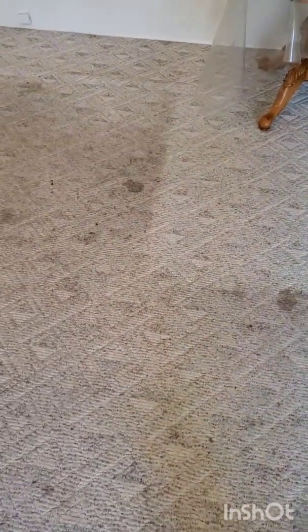Obviously they had a rug here. You can kind of tell what the difference should have been. We'll see how we do after we get done cleaning.